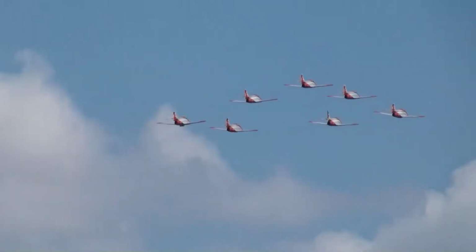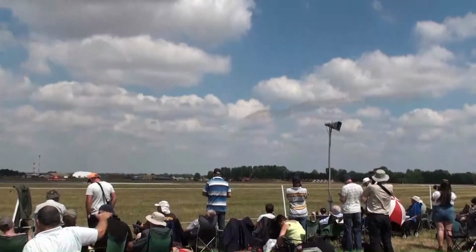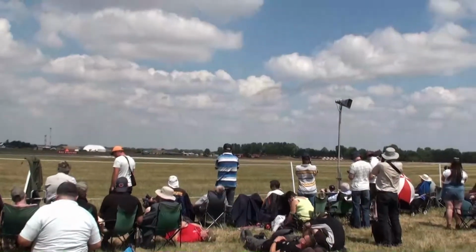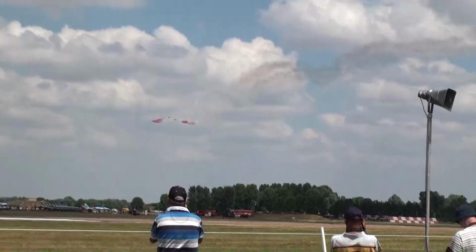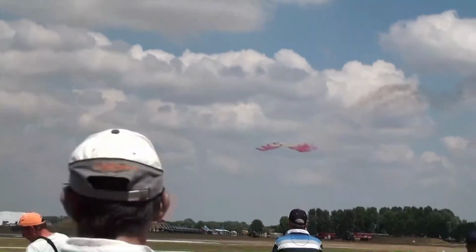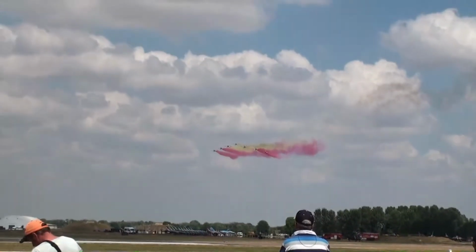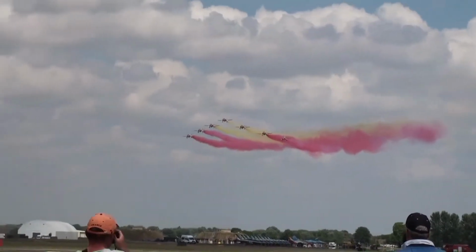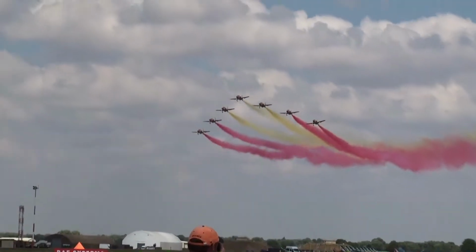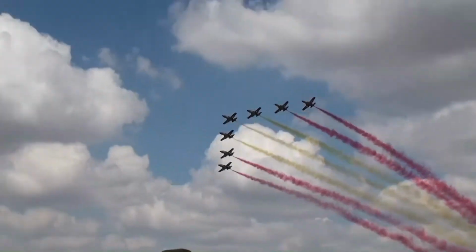The Patrulla Águila is now mounting the Spanish flag. Have your cameras ready for this patriotic photo pass. You can see the colors of our national flag. A strong applause for Patrulla Águila.